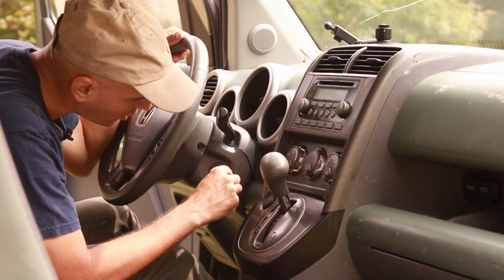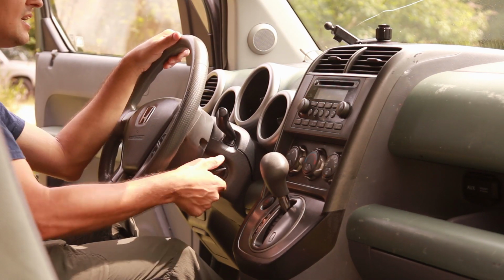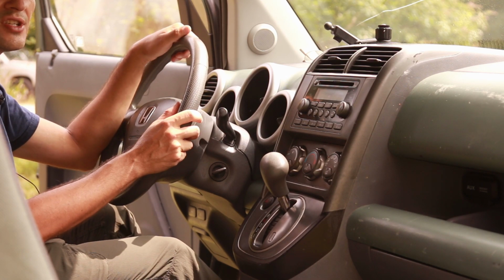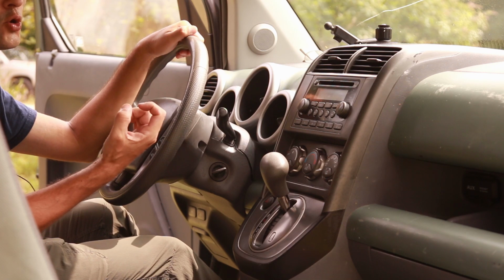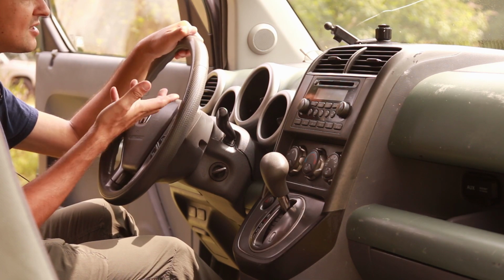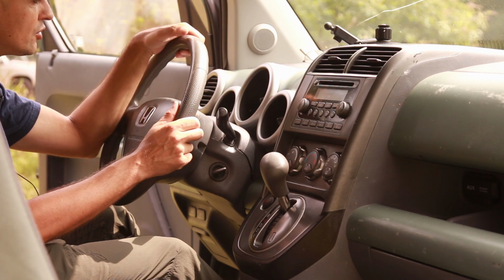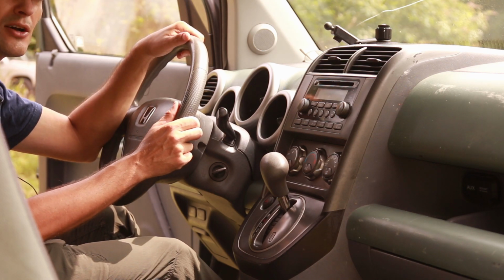Go ahead and start this hog up. Even though the exhaust has a hole, it's actually broken, it's absolutely super quiet. So the engine, motor, and transmission only has 118,000 miles.